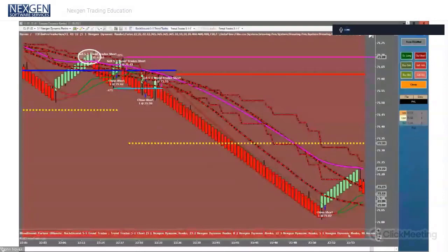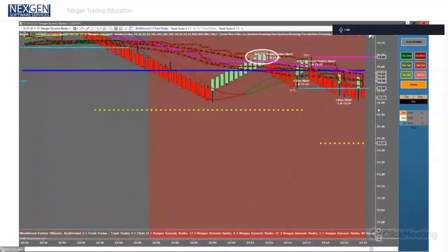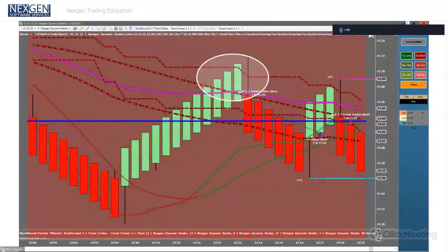And again, these dynamic Renko bars are going to give you some janky fills. You're not going to get real fills, right? The idea behind what we teach is that you're getting in over here on the way up because you believe it, not on the way down. So hopefully there's 2 or 3 or 4 or 5 extra ticks you can get.